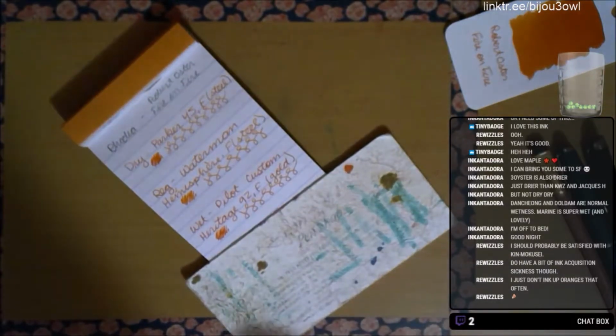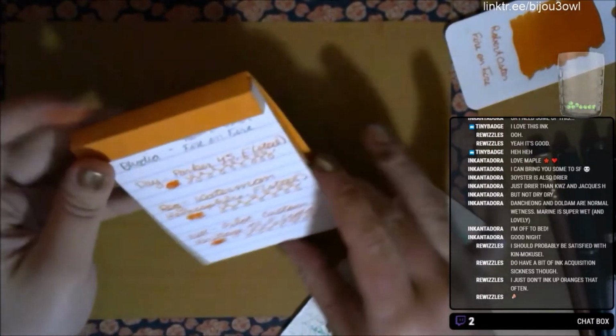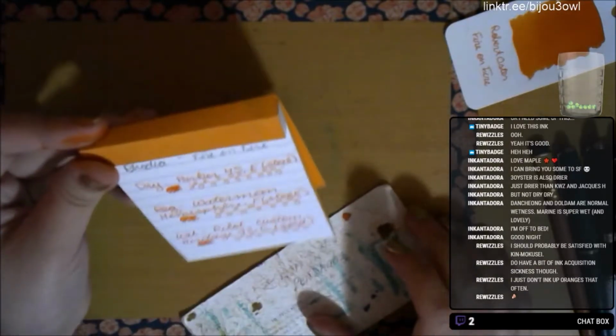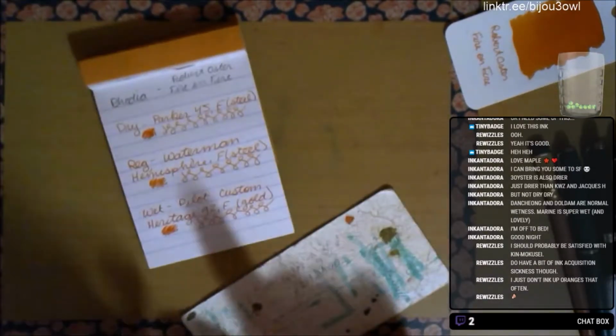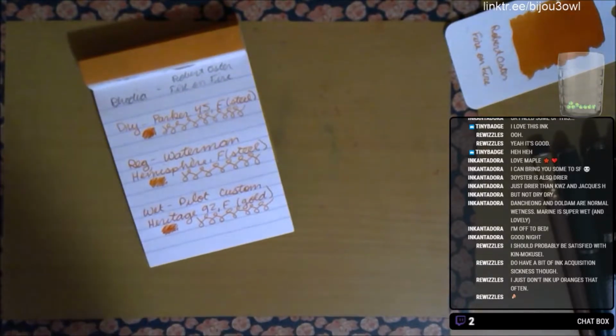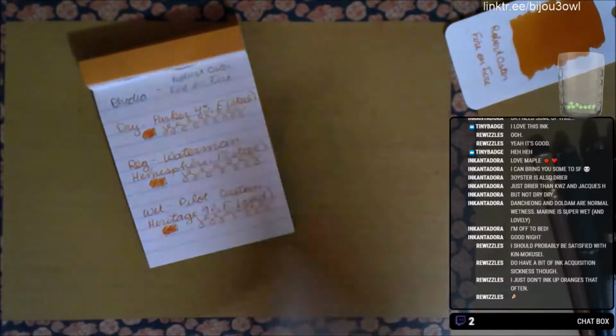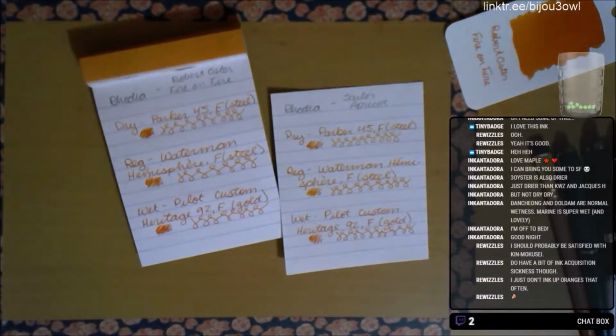Okie dokie. So this is the true one that I've been waiting to get to because I always do everything in the same order. That way I've got the same flow for cross comparison purposes. One, this one always shows up best on the webcam, but two, because it's these little pads, that's going to make it way easier for me to compare writing samples for you guys.